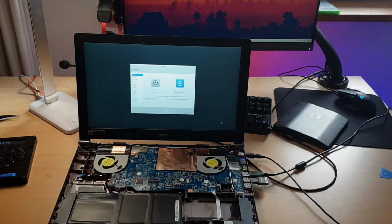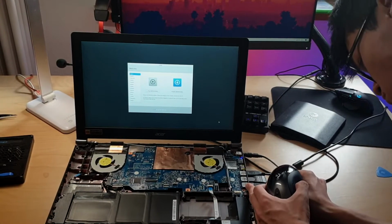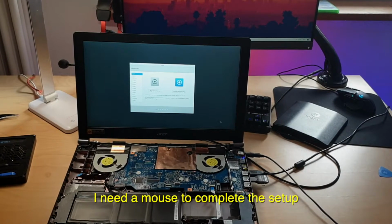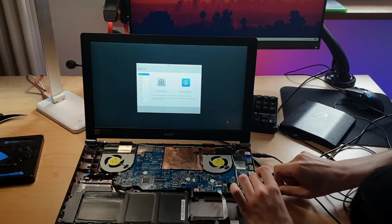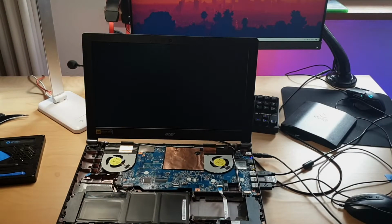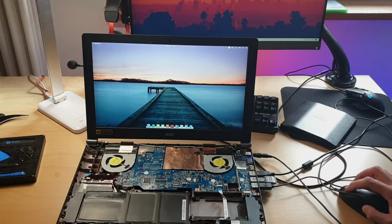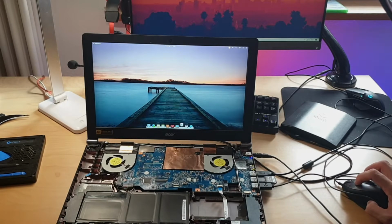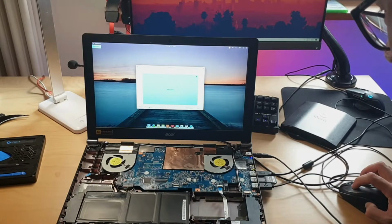There were many connections that I had to make before even being able to operate this notebook. I had to plug in the power cable because the battery was showing 0% and the notebook would power off if I unplug it from the power cord. As well as 3 populated USB ports, one for the live USB, the second one for the keyboard, and the third one for the mouse that I had to use to complete the setup.